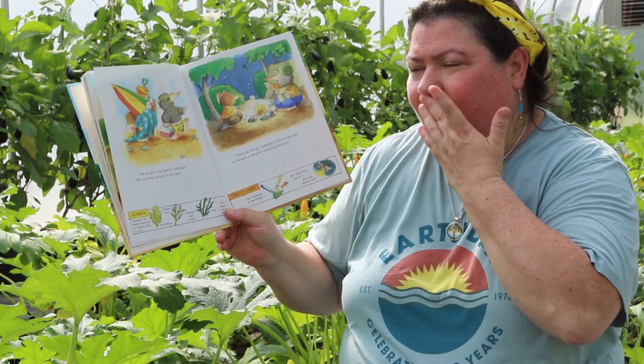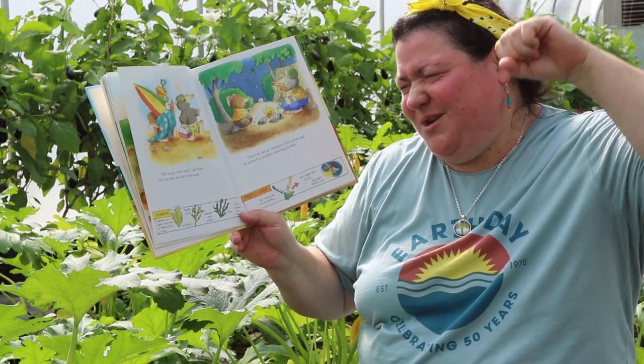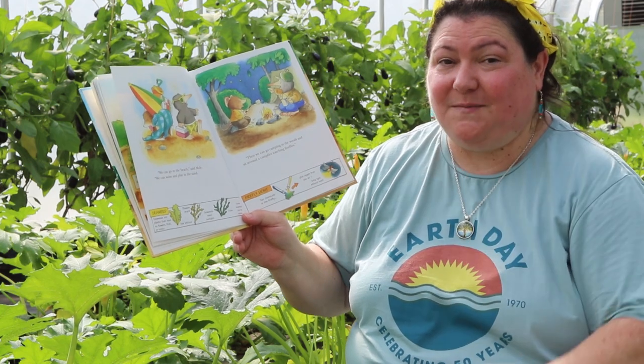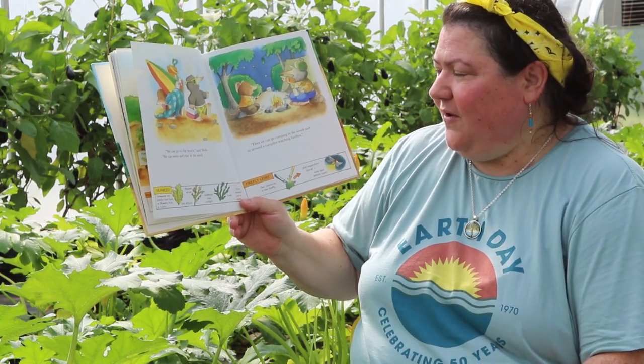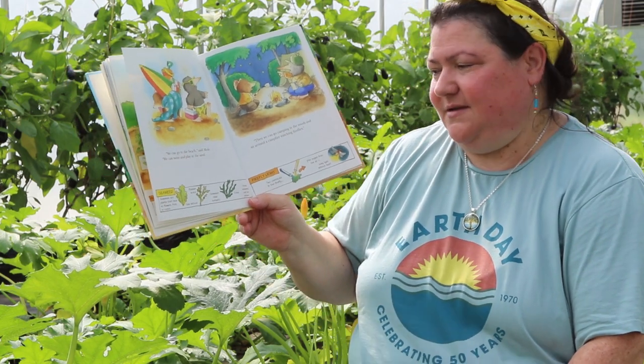Well, they were like, "What should we do while we wait?" And Mole said, "We can go to the beach." Yeah, the beach. "We can swim and play in the sand." Oh, that's my kind of day. "Then we can go camping in the woods and sit around a campfire watching fireflies."